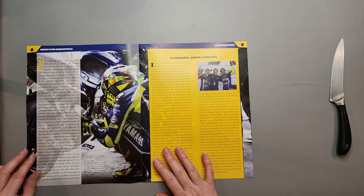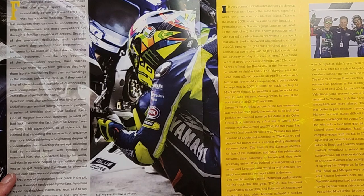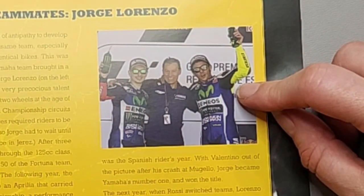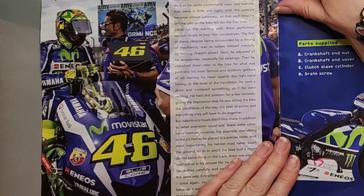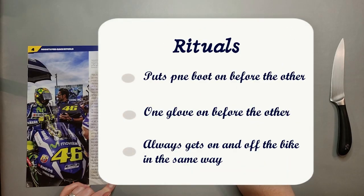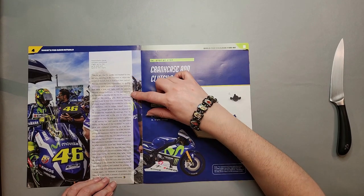All riders follow a ritual before a race, but none of them did it with as much mathematical precision as Valentino, who repeated the same gestures in the same order. That's when he was teammates with Jorge Lorenzo there. Valentino's ritual actions continued right up to the grid and just before the start. Not sure what his rituals were. I have to read the article. But yeah, I look forward to reading that article.